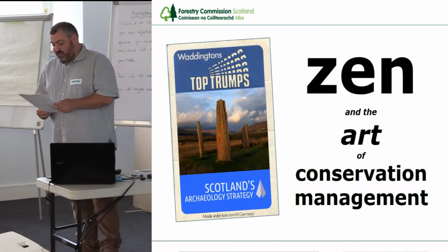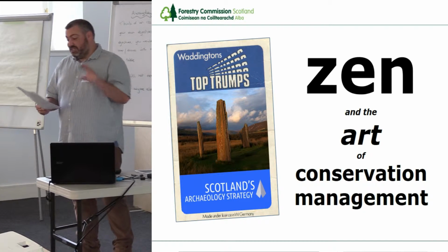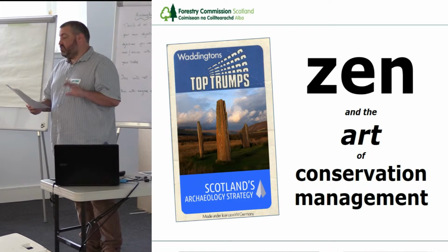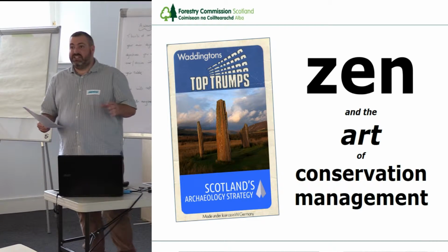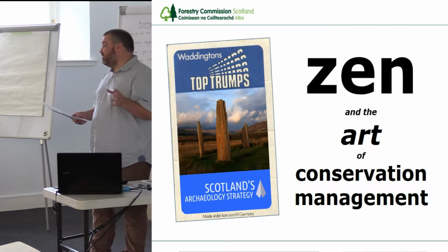My role as Forestry Commission Scotland archaeologist is to provide advice and guidance in relation to the protection, conservation and presentation of the historic environment on Scotland's national forest estate. It's around about 9% of Scotland, 2/3 forested and woodland and 1/3 open ground.